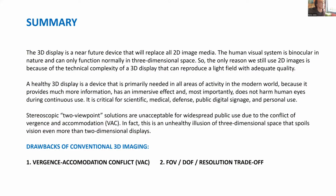In our point of view, 3D displays are a near-future device that will replace all 2D media as soon as possible, because the human visual system is binocular and can only function normally in three-dimensional space. All other media spoil the visual system and cause, first of all, convergence accommodation conflict, because we constantly see the flat screen and our eyes constantly focus on a flat surface.